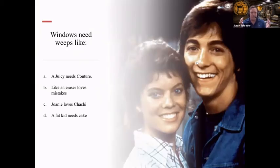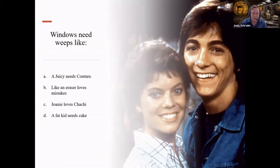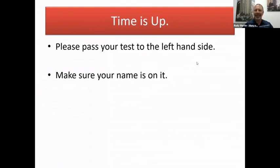Last question. Windows need weeps. What do we think here? If you get this right, you win everything. Everybody loves D. Windows need weeps. So don't caulk the window weeps. Remember that they're there for a reason. Time's up.